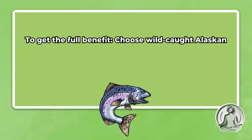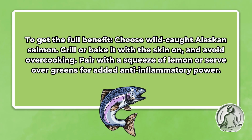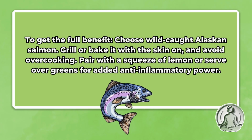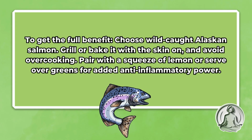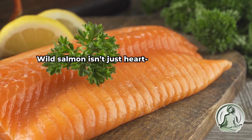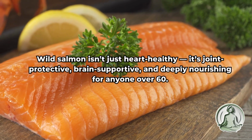To get the full benefit, choose wild-caught Alaskan salmon. Grill or bake it with the skin on and avoid overcooking. Pair with a squeeze of lemon or serve over greens for added anti-inflammatory power. Wild salmon isn't just heart healthy, it's joint protective, brain supportive, and deeply nourishing for anyone over 60.